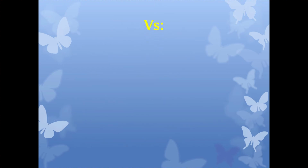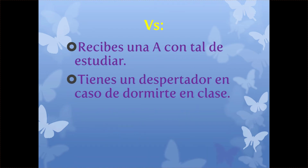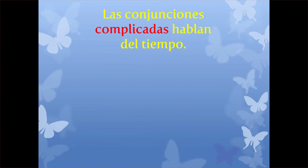But compare them to the infinitive expressions. Recibes una A con tal de estudiar. Tienes un despertador en caso de dormirte en clase. Notice that the subject isn't changed. The person doing the main action is also doing the second action. Estudias para recibir una A, and no recibes una A sin estudiar. Right?